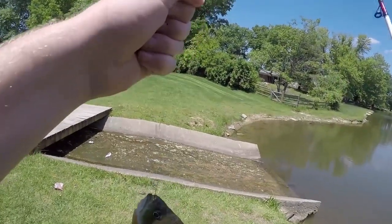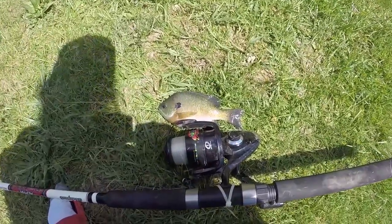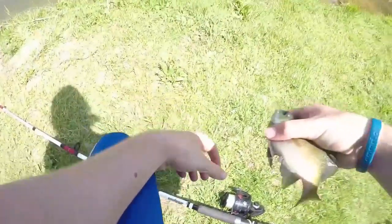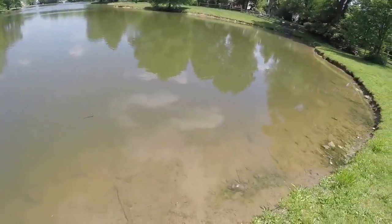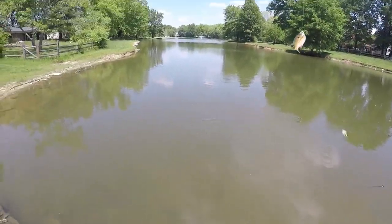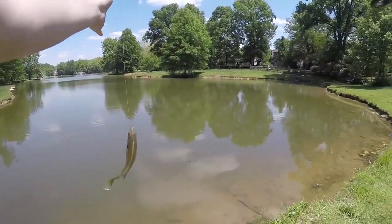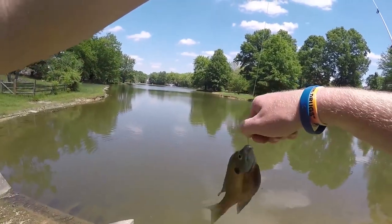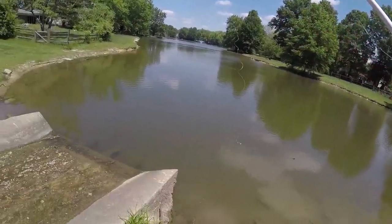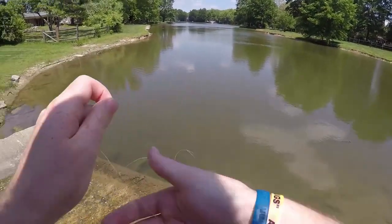Bigger than a sunfish. See how much bigger it is? And it's just like awesome. Alright, dude. He's got one. Oh, yeah, that's even bigger. This one's a beautiful color. Look at the color on this one, man. I don't care. This rod is catching sunfish and bluegill. Never thought of that. They usually use this in deep sea and for shovelhead catfish.